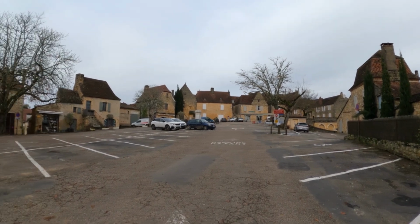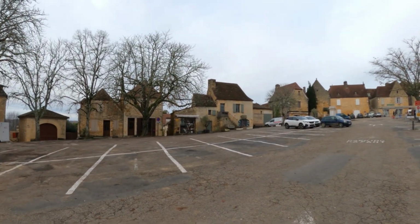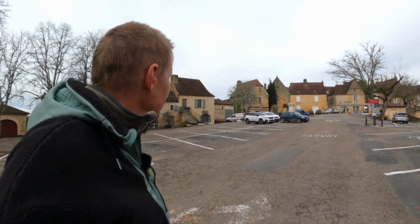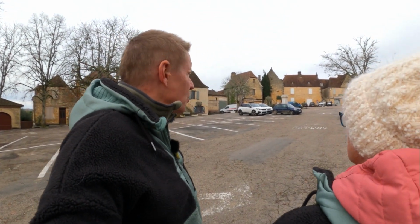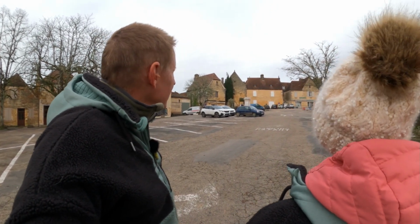I'm presuming this is the main square then. It's enormous. I honestly didn't expect, from what we've seen so far, to find a very large square. Very large car park. There's a bar over there, a medieval bar. There is indeed. They might sell you a drink. They may sell me a drink, you are correct.